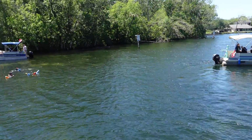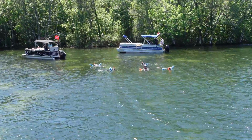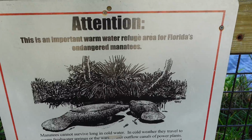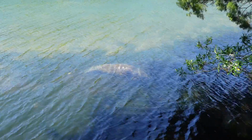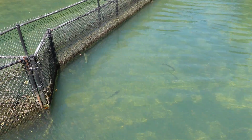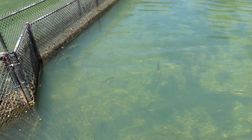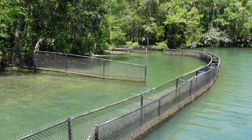It has got to be cold in there for these people. There is no way. This is an important warm water refuge area for Florida's endangered manatees. Hey, buddy! The water is pretty clear. This is clear. And over there we can see a manatee as well, so we'll go closer to see this one.